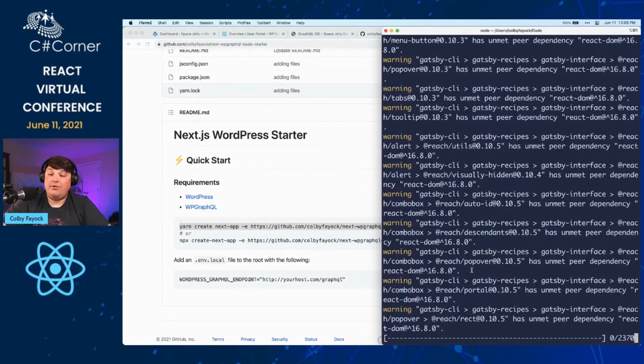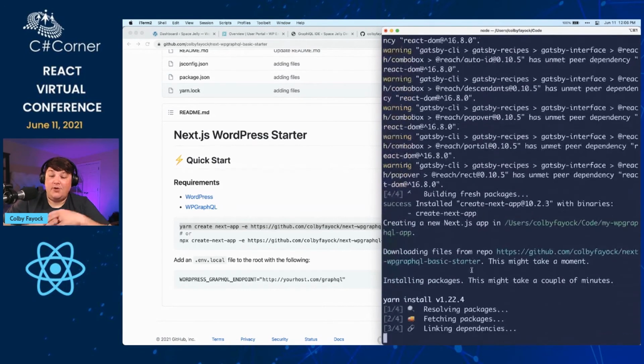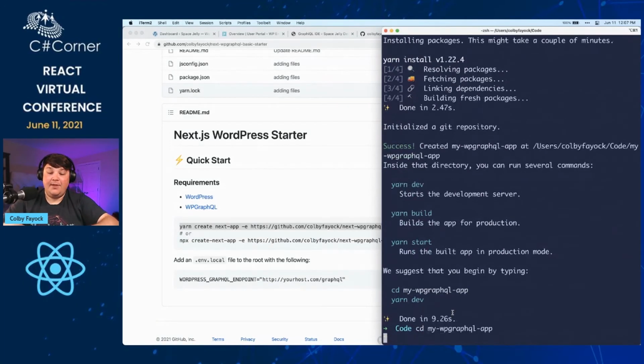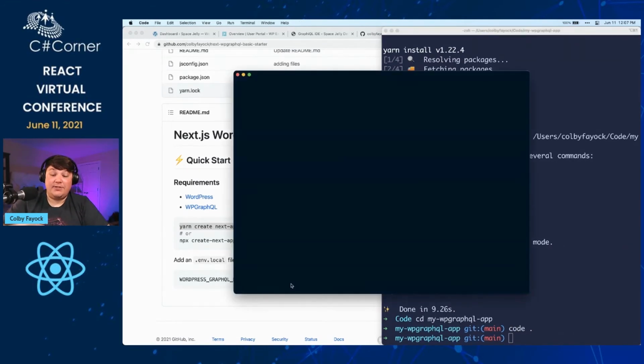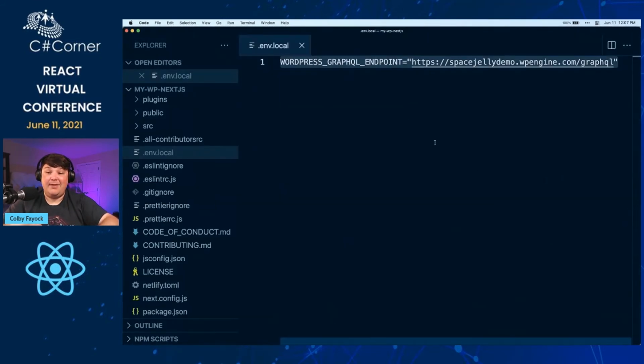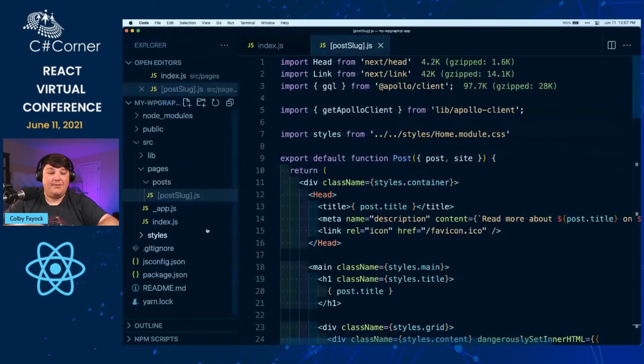So it's going to go through just like it did with the other WordPress, the Next.js WordPress starter. It's going to grab all those dependencies. It's going to clone down that template and do exactly the same thing. So now let's cd into that. Just like before, it's going to have the same configuration that we saw with our other project. So because of that, I'm just going to simply copy and paste that same exact file that we did before.